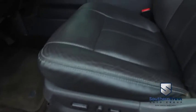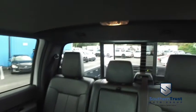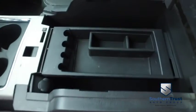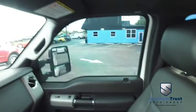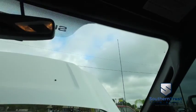Look at that beautiful power leather. Looks good, feels good. Oh, smells good also. Power sliding rear window to get fresh air in the back of your crew cab. You get that center console, double your cup holders, double your fun. Southern Trust always has the competition on the run. Who wants to check out the bright lights of the big city, that beautiful country sky? Congratulations, you got a power sliding moonroof.